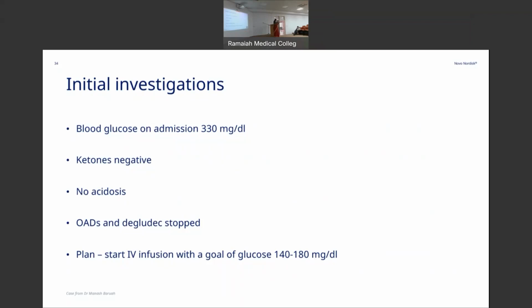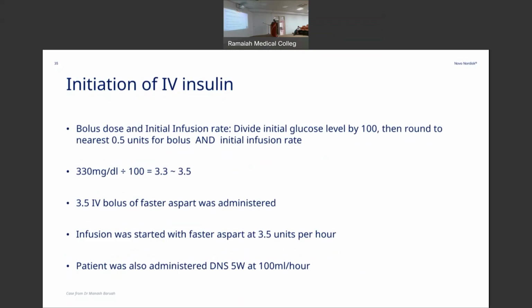Just basal insulin is not going to be enough because she's now critically ill. So we're now going to shift to IV insulin, with the glucose goal of 140 to 180. So if our blood sugar is 330, what will be the rate to start? Around 3 units per hour. So that's what was done. Around 3.5 units per hour was started.